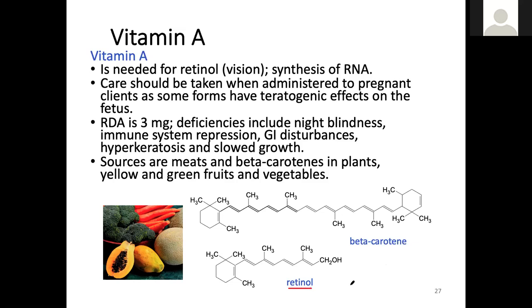a cofactor that helps photoreceptors in the retina turn light into electrical information that our brain interprets as vision, okay? So you probably remember when you were little, your mom would tell you, eat your carrots so that you would have good vision, okay? And she wasn't pulling your leg. Actually, if you've ever smelled a vial of vitamin A, it smells like a bunch of carrots, okay?